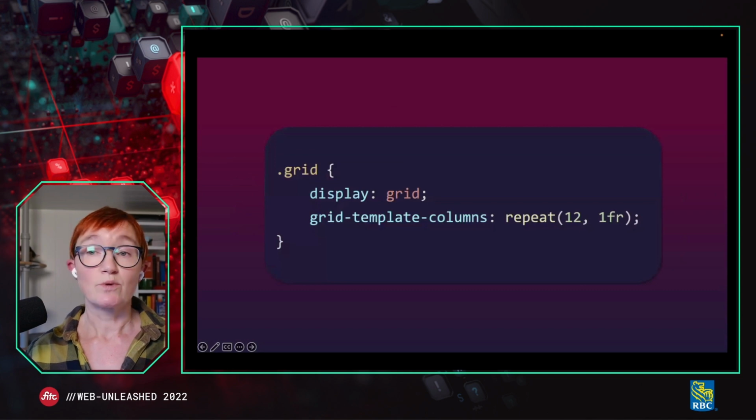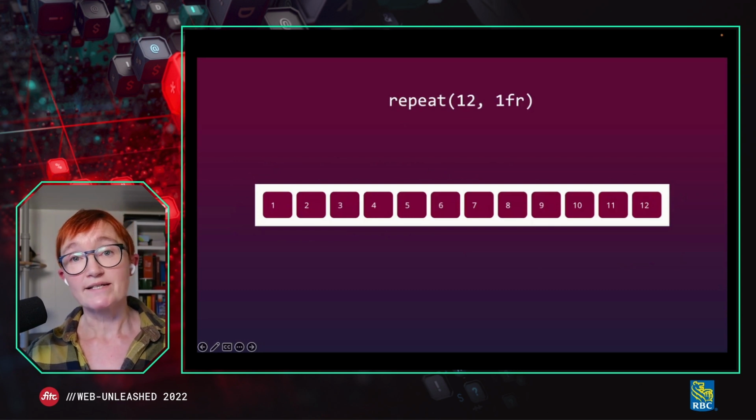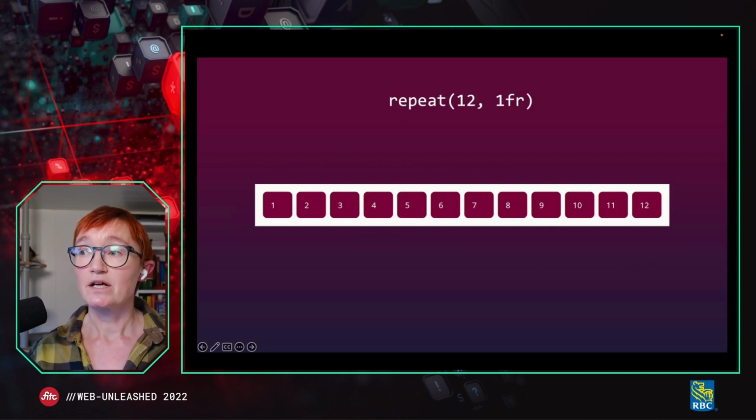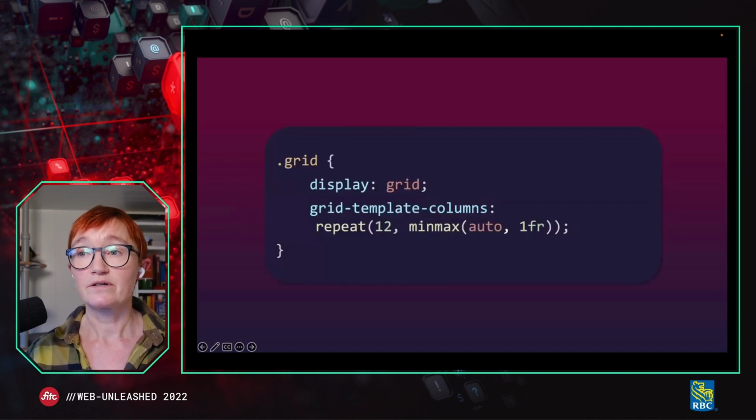If you want a 12-column grid, you can do it just like this. The FR unit gives us flexible, responsive track sizing. A single line of code gives us 12 tracks, each taking the same portion of available space. But it's not quite as it seems, because grid also has this content-based sizing baked in. 12 1FR tracks are really 12 tracks with a minimum size of auto and a maximum size of 1FR. So it's like if you're using minmax here with minmax(auto, 1fr).